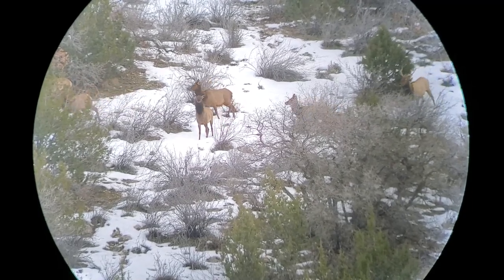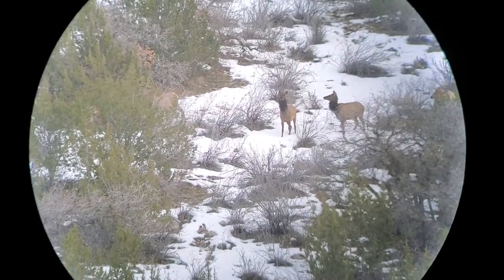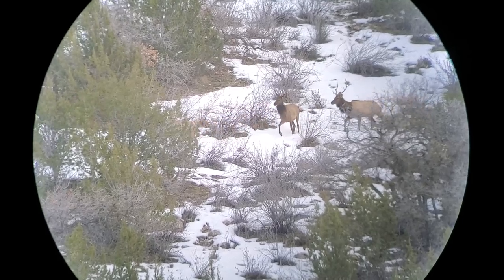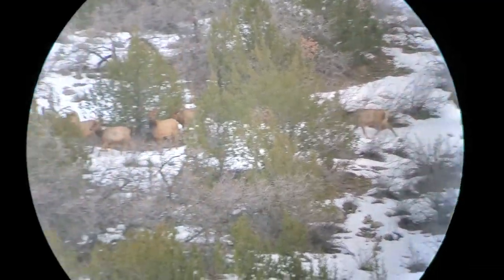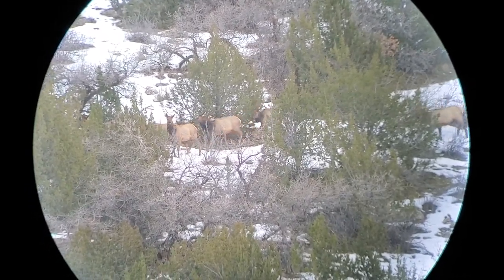You got the range right on there? Okay, okay, now the one coming out from the oak. Okay, hold on, hold on, hold on. Yep. There's a bull. Yeah. Just follow those ones. Yeah, we're gonna follow them to the left.